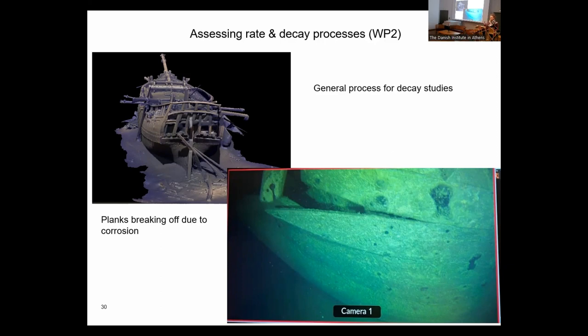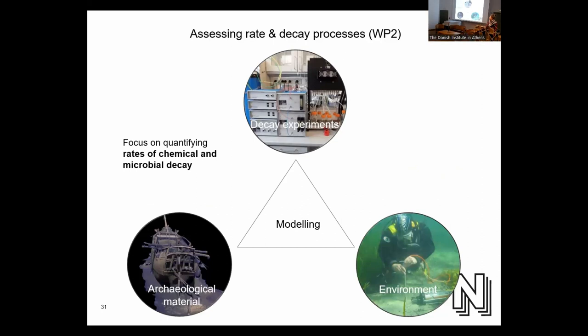So there can be local environments affecting something that, on a broader scale, would look like it's very well preserved. So this is digging into work package 2, where we are focusing on a more detailed look into these specific sites. Here we are looking at both the archaeological material and the environment of the site.